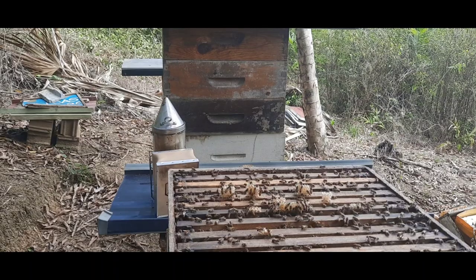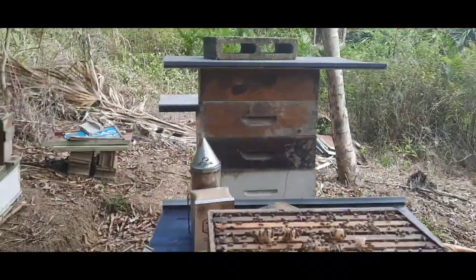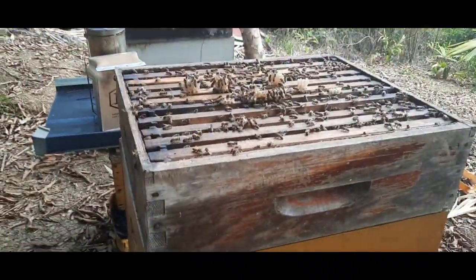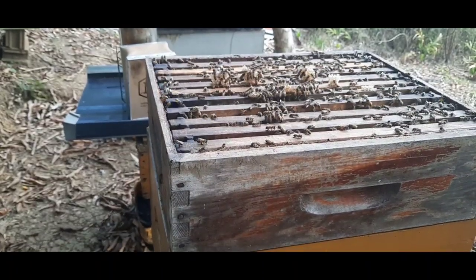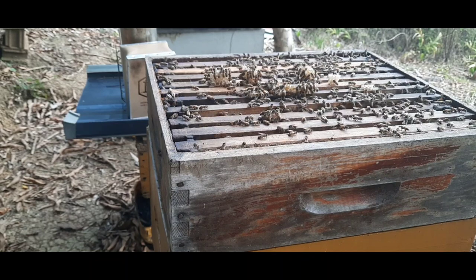All right, what are you seeing there? Okay. Right, so we have a little bit of broken comb there. There's like a little space between the bottom frame and the top frame now.